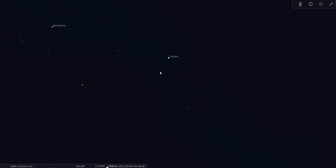Auriga is best viewed in the winter months, between January and March, although in December it's low in the sky rising, and in April it's low in the sky in the west setting. So the best times to view Auriga are the winter months.